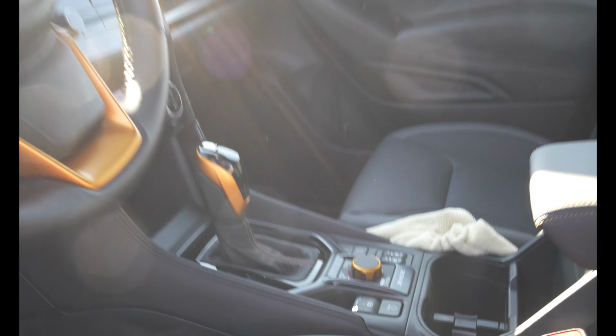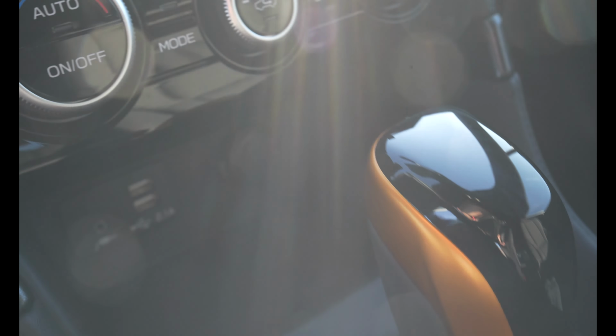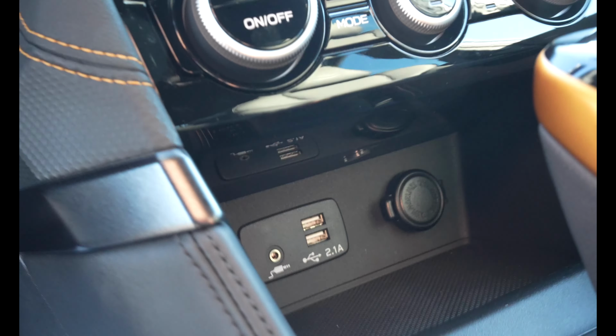It does not have as much interior room as the Outback did. So the cup holders are nice. Keys go here really, really easily, so I haven't had any issues there. My phone sits in here perfectly. Actually, I didn't bring my phone with me, but an iPhone 12, 13, or 14 fits in there perfectly without a case. And you get USB, no USB-C.